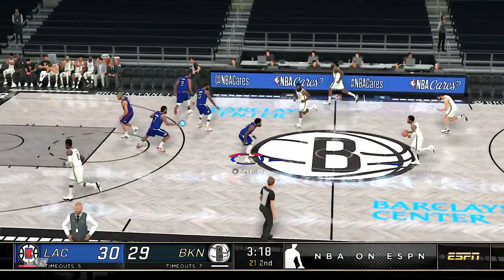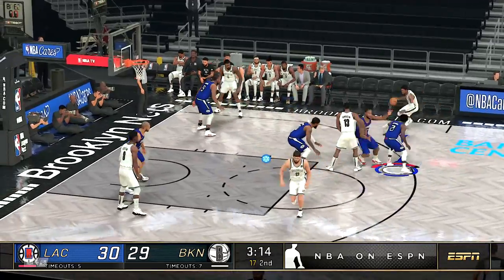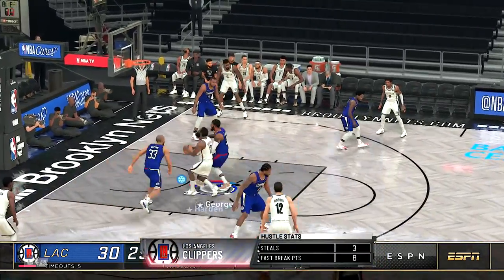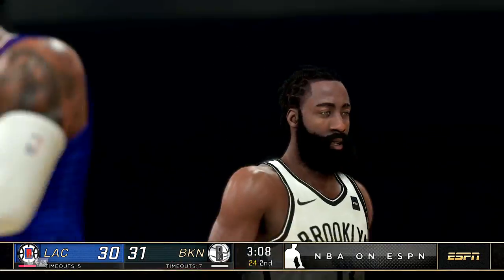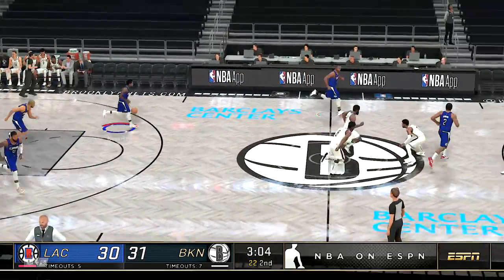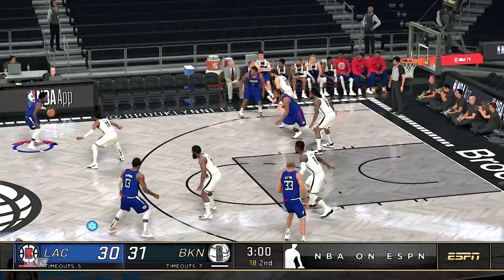And a breakdown here, guys. The hustle stats for Los Angeles. They've come out in attack mode on the defensive end. They've applied pressure and forced turnovers. Something else they've done right so far from the get-go tonight is run. I mean, so much of their offense has come off the fast break. Just focusing on the task at hand, that's all you can do.